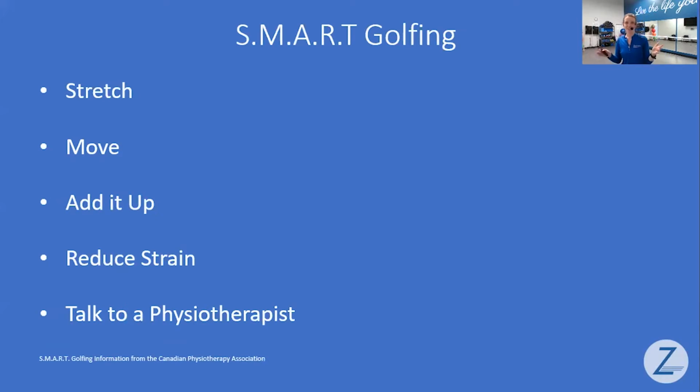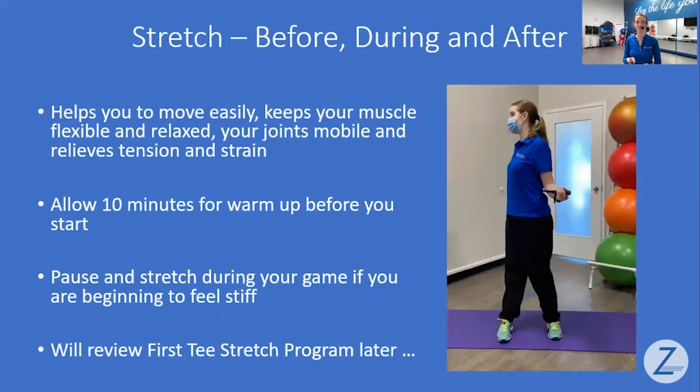So as I mentioned before, we're going to look at S.M.A.R.T Golfing. This is an acronym that was released by the Canadian Physiotherapy Association to look at some of the things that you should try to remember while you're golfing. So S.M.A.R.T stands for stretch, move, add it up, reduce strain, and the T, because it's from the Physio Association, is talk to a physiotherapist.